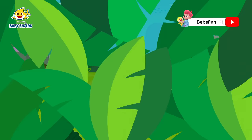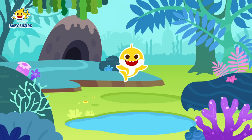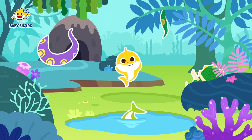Those evil pterosaurs, how dare they take my family? But hope is not lost. I will save my family. Friends, let's look for Grandpa Shark first. Have you seen my Grandpa Shark? Green tail, Grandpa Shark. I can sense Grandpa Shark is here somewhere.